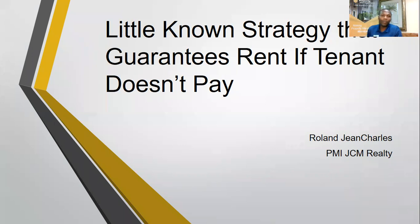Today, I have a great article for you. It should be very interesting because this is something that's fairly new in the industry that a lot of people don't know about. And so I'm happy to be bringing it to you now. Today, we're going to be talking about little known strategies that guarantee rent even if the tenant doesn't pay. A lot of property managers and a lot of property owners don't know that even if the tenant doesn't pay their rent, you still have options other than eviction and anything else that you need to do in that process. You do have options, and there are strategies where you can protect your rent.